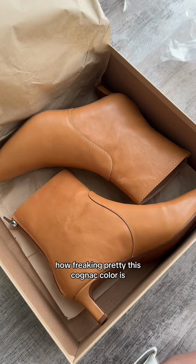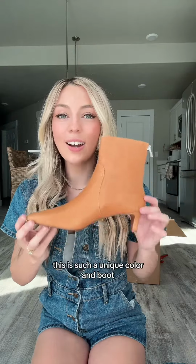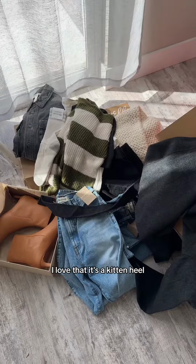Look how freaking pretty this cognac color is. I am dying to wear this. This is such a unique color and boot. I love that it's a kitten heel. Here's all the damage that we did.